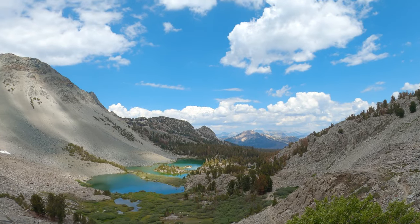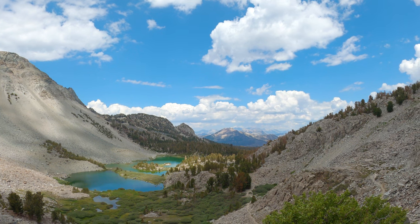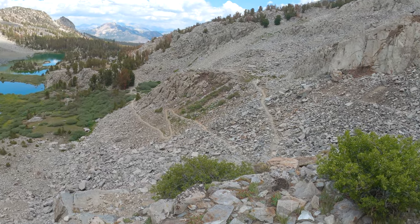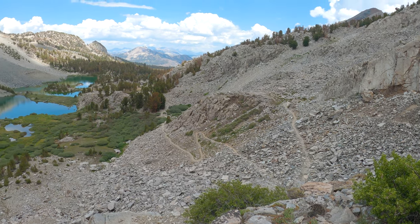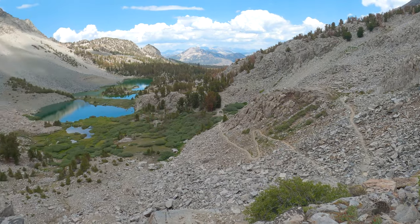Wow. We just gotta enjoy this view for a second. Here. Look at the bottom. You can enjoy this too. Guys, I just wanted to show you real quick. See that down there? Those are called switchbacks. That's how it's easy to traverse these mountains, is when the trail contours the mountain instead of just coming straight up the mountain.